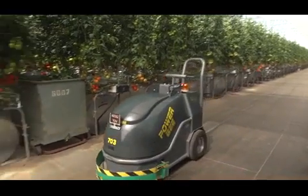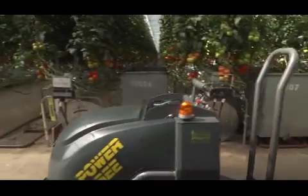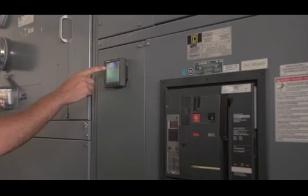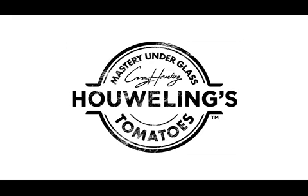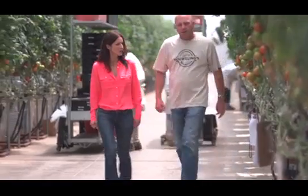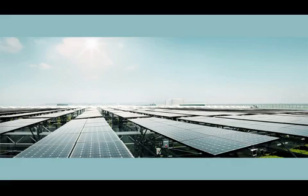The 8.8 megawatts generated can cover the energy needs of the farm. Any excess is fed back into the grid. This engine is the first of its kind in the US. At Houweling's, Casey has been able to mine efficiencies above and beyond its original scope.